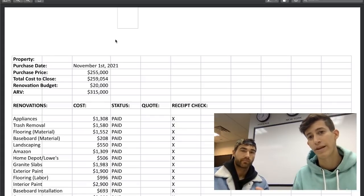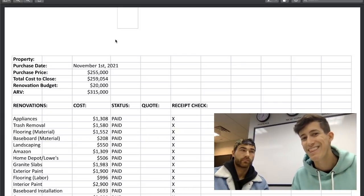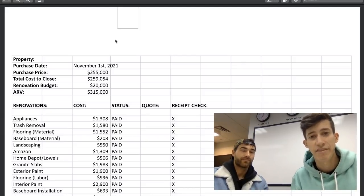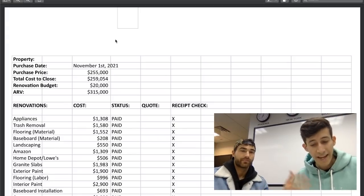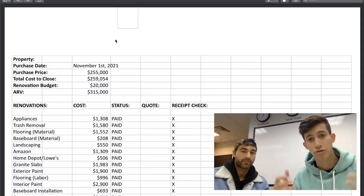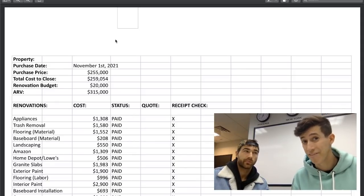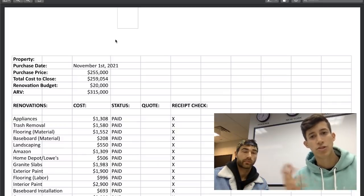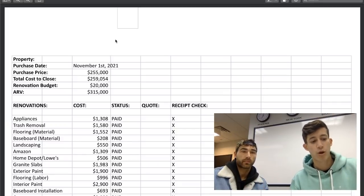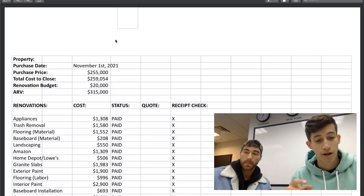So I wanted to break down in the simplest form one of the flips that we did that was about $20,000 in renovation, and another flip that was a little bit over $70,000 in renovation, and compare and contrast the two so you get a better understanding as you're just getting started. Do you want to take on a big flip project, or is starting small and scaling a better way to get started?